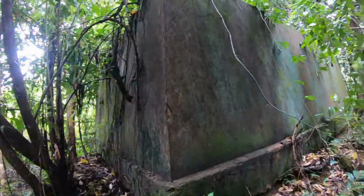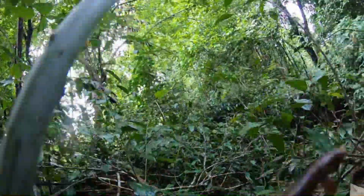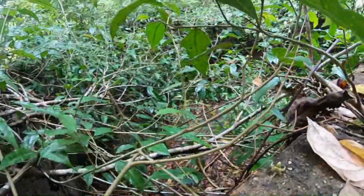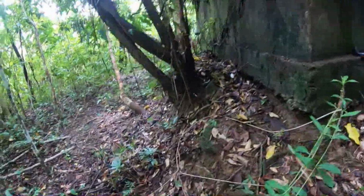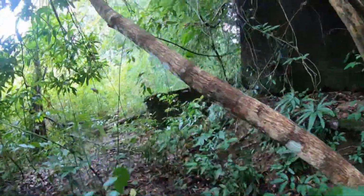What is this for? I don't know. Is it for a big gun turret? Maybe it's a big water tank, but I don't know why it'd be a water tank if they have the river there. It's probably just a big lookout tower area, and underneath it is solid concrete. But if you look on the other side, it definitely swivels. So I'd say it was a big gun turret, probably had cannons in it.